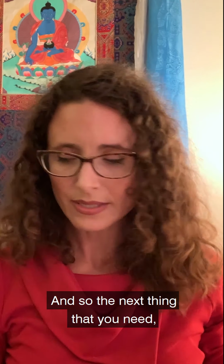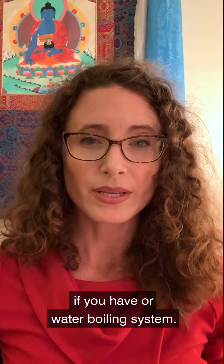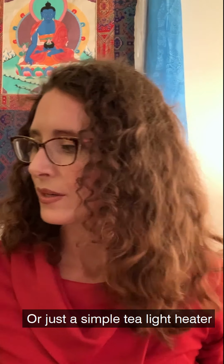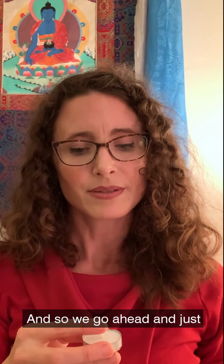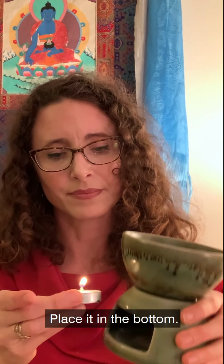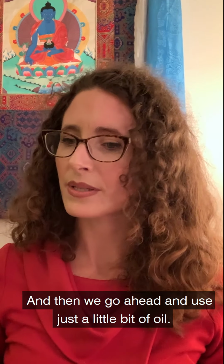And so the next thing that you need, you can do this on your stovetop. If you have a water boiling system, you can use that. If you have a slow cooker, you can use that, or just a simple tea light heater, such as this one. And so we go ahead and just light that little tea lamp. Place it in the bottom. And then we go ahead and use just a little bit of oil.